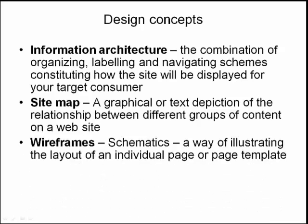Lastly, wireframes. Wireframes are basically a schematic or a way of illustrating the layout of an individual page. When you think about building the house, it's the frame of the house. So where will the rooms fit? How big will they be? After you complete the wireframes, then you would build content to put within those wireframes.